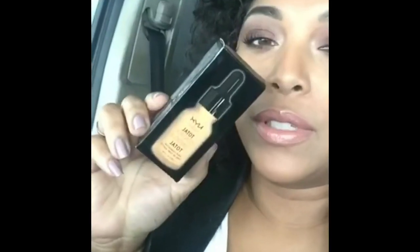Perfect. And I just hauled this from Ulta. This is the NYX Total Control foundation drops, and I got it in caramel. So some more curly hair products. I got to see where my box is. It's somewhere in this car. Oh God, we'll figure it out. But anyway, more curly stuff.